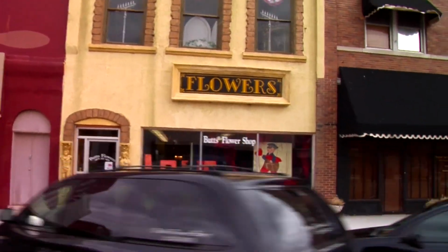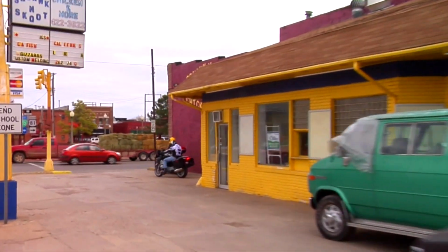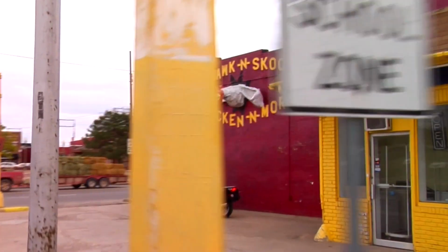We were on our way out of town, and we had to stop because we saw this freaky looking chicken thing sticking off the wall of this building. A gigantic chicken piñata.